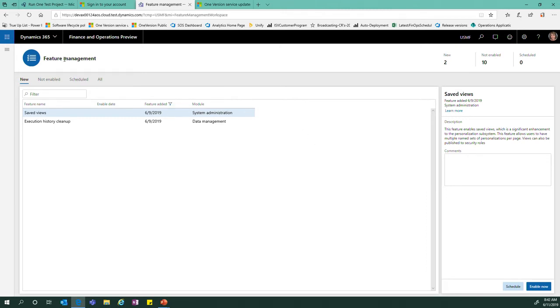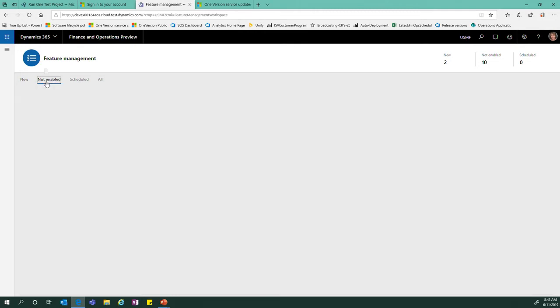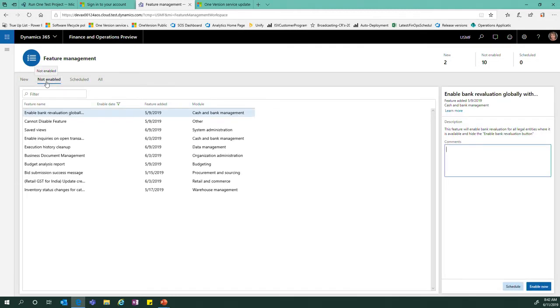So from a feature management perspective, here I can see what is new. This is what is coming new in this particular next update, 10.0.4. I can see that we've got saved views that's going to come up, and we've got the execution history cleanup. If I look at my details, I can quickly get to my link of Learn More, which takes you then to docs.microsoft.com.